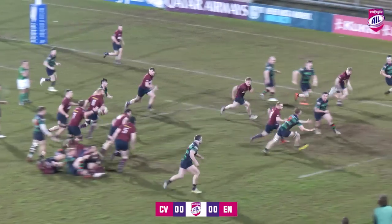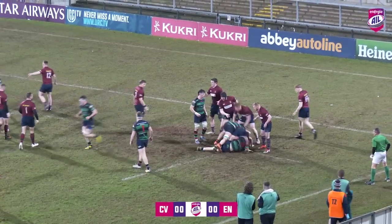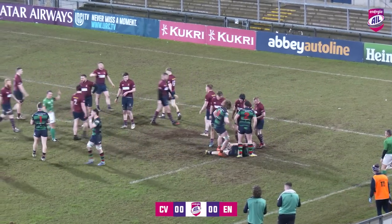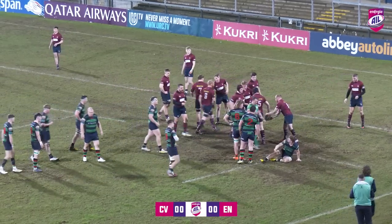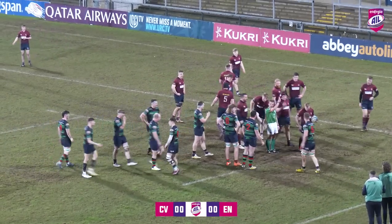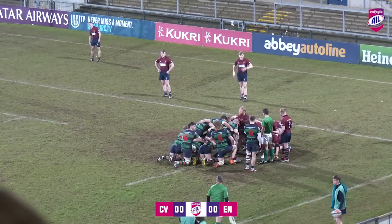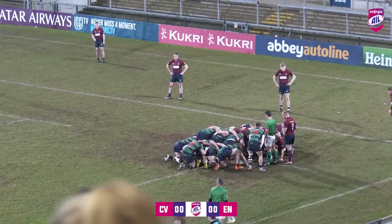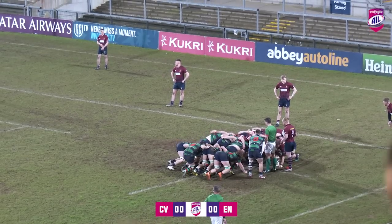And it's a clearance, it's charged down, and it's gathered by Clogher Valley. But it's just offside, I think. We're going back for the double knock-on that happened there. Goodness me, feel the tension. Matthew Dean, their scrum half. This will be really interesting. I think this will give a real flavour of the sort of battle up front that's going to happen.